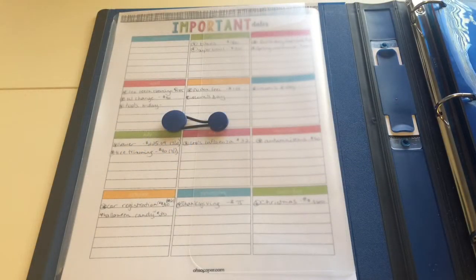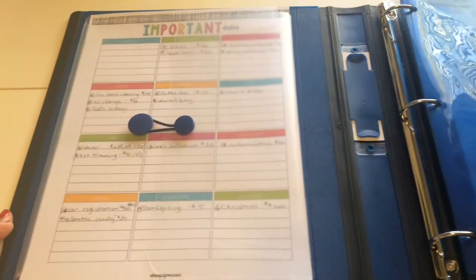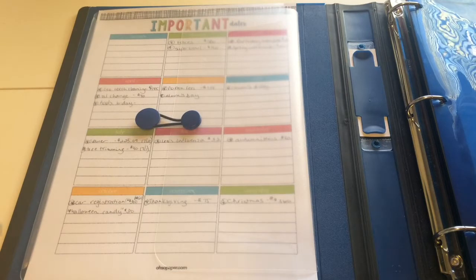So, hi, you guys. I am so excited to show you a copy of my 2018 budget binder. I'm still using the same one that I used for last year, 2017, but I have made some changes. I do have a video of my 2017 budget binder, so I'll try to mention things that I've changed, one of them being what you're looking at right now, the important dates. For the most part, things have stayed the same, but like I said, I have a few changes that I'm excited to show you.